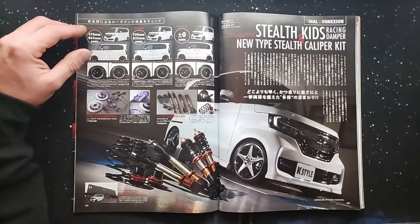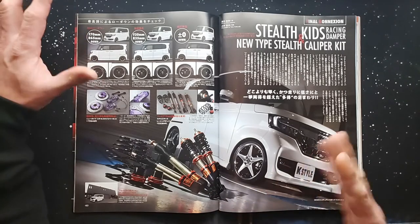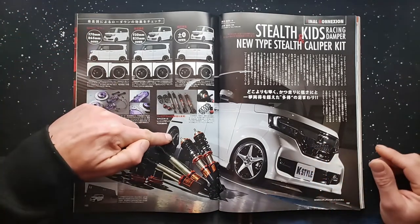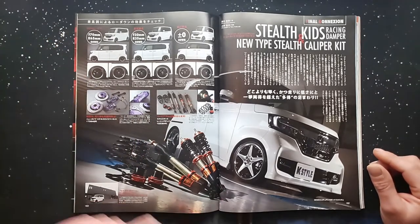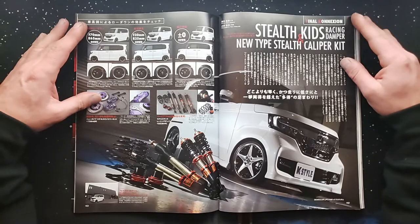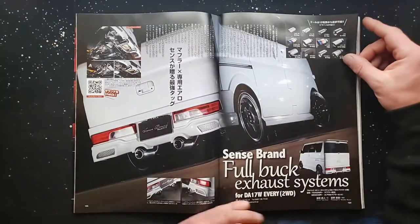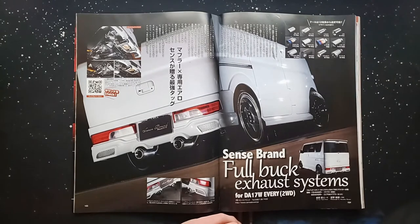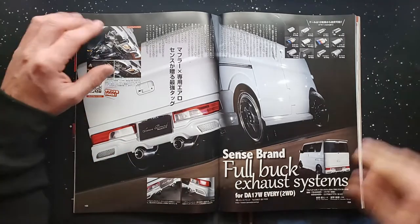Stealth Kids. Cool wheel choice, I suppose. Kind of boring, but it's cool. We don't have very good fitment on the back, which is a bit disappointing. But we've got adjustable suspension, so keep that up. We need more adjustable suspension in the K world. Over we go. Sense brand full buck exhaust. So this might be full back. Full back exhaust system, not full buck.